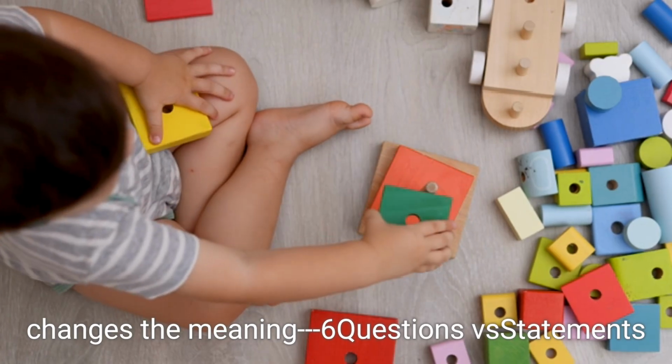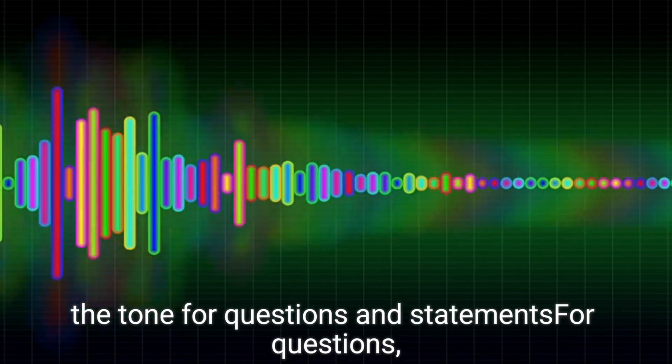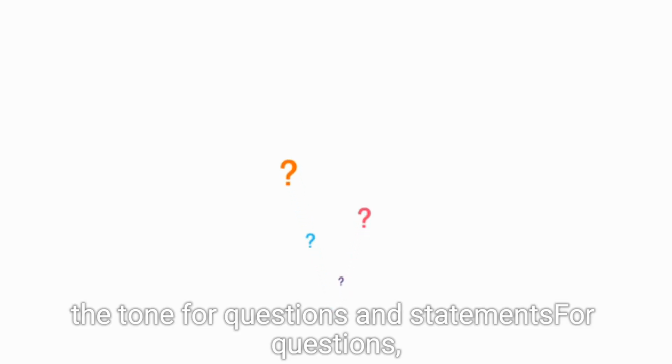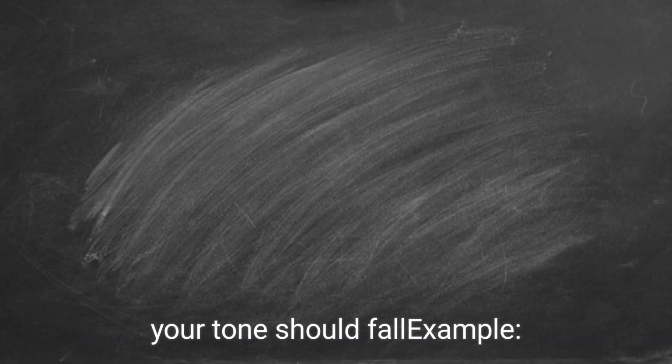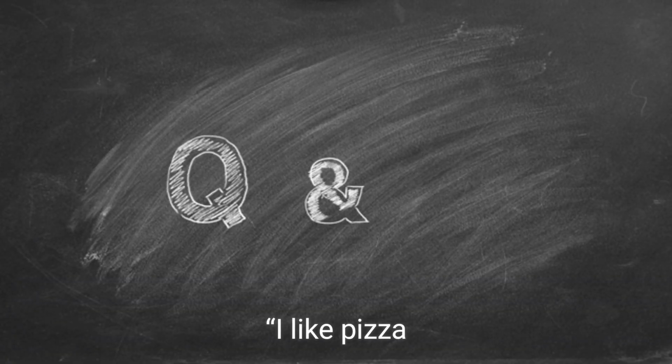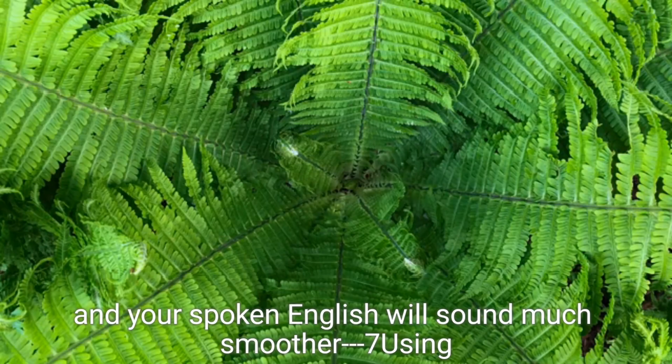6. Questions versus statements. One easy mistake learners often make is mixing up the tone for questions and statements. For questions, your tone should rise towards the end. Example: "Do you like pizza?" For statements, your tone should fall. Example: "I like pizza." Get used to these natural intonation patterns and your spoken English will sound much smoother.